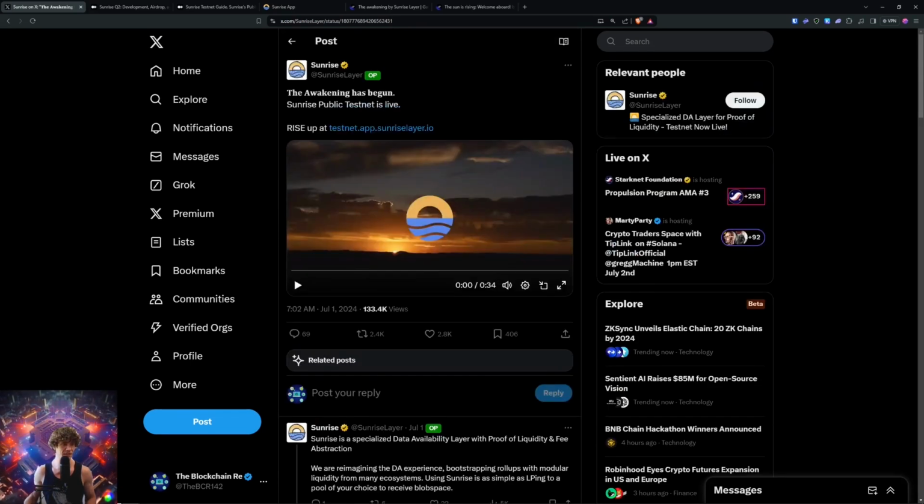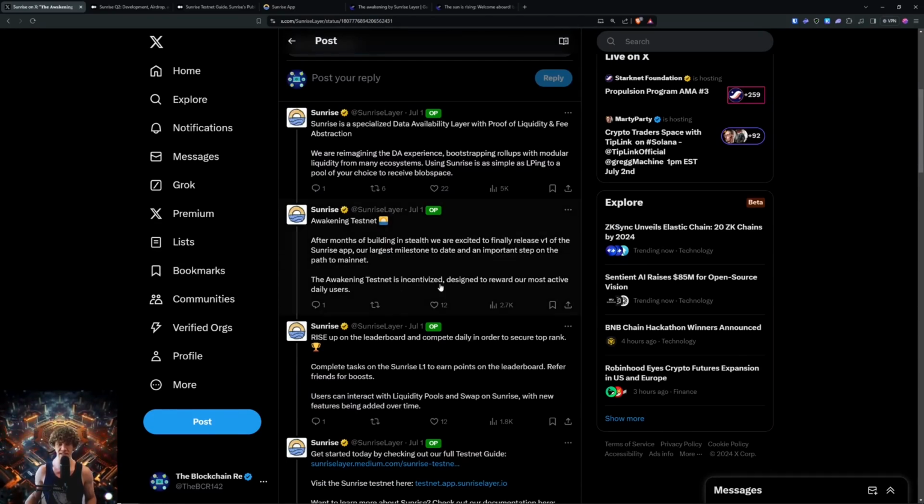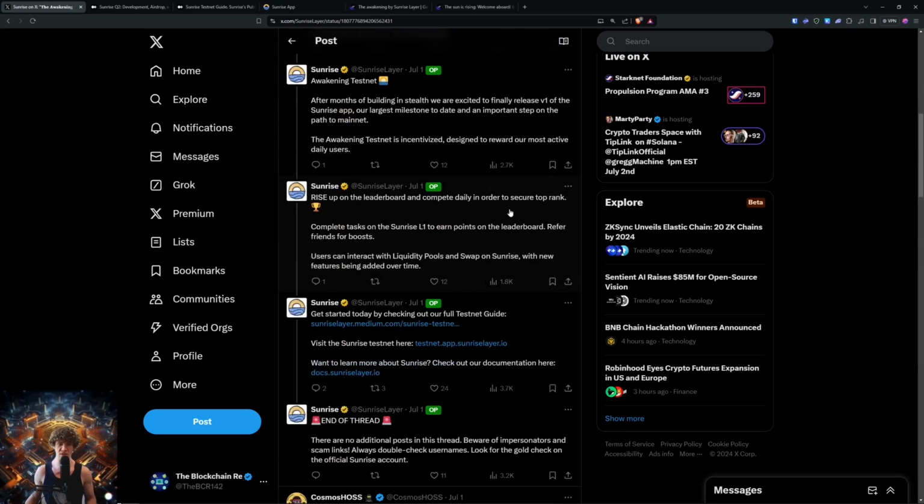So with that, let's dive in. This testnet, the Awakening testnet, is incentivized, designed to reward most active daily users, rise up on the leaderboard and compete daily in order to secure top rank. So complete tasks on Sunrise L1 to earn points and refer friends for boosts. You can interact with liquidity pools, swap, and with new features being added over time.